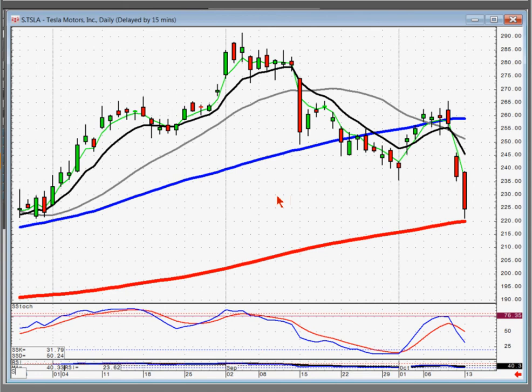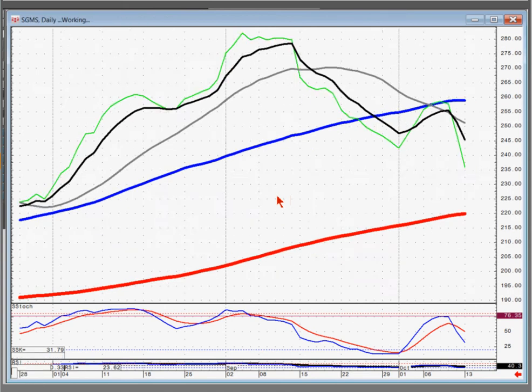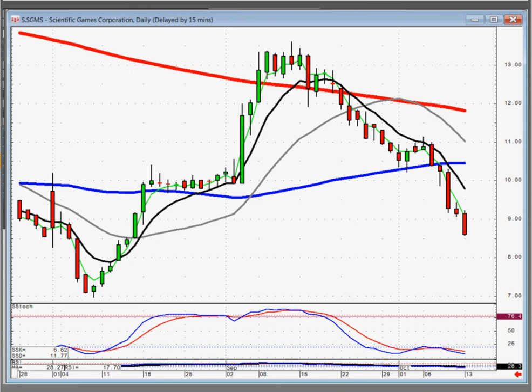We're still short SGMS. Oops, hold on, let me grab. Okay. MGMS, kind of the doji sandwich after this bearish J-hook failure. If this is wave one, this should be taking us down into the $7 range.